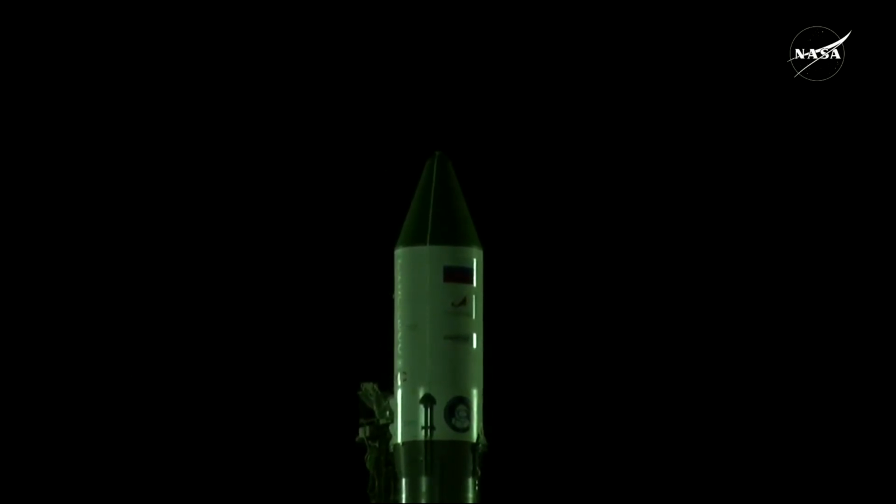At the time of launch, which is scheduled for 3:24 and 27 seconds p.m. Central Time, which is 2:24 and 27 seconds a.m. Baikonur time on Friday morning, the International Space Station will be flying over the South Atlantic at an altitude of 260 statute miles.